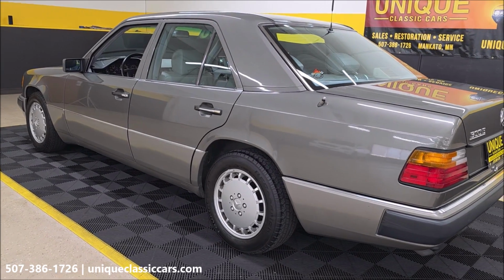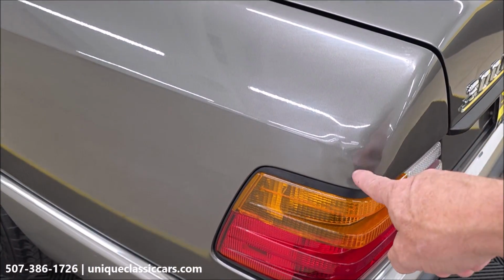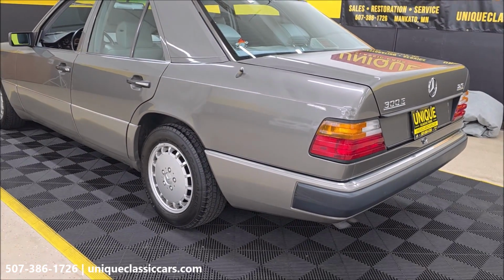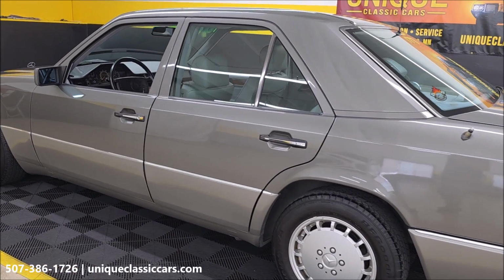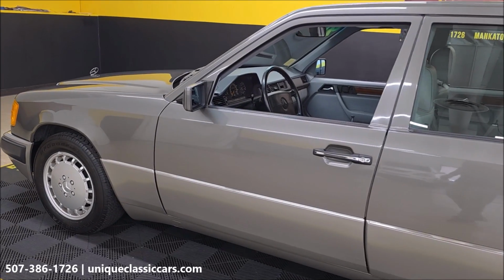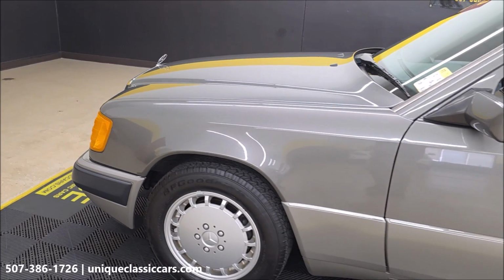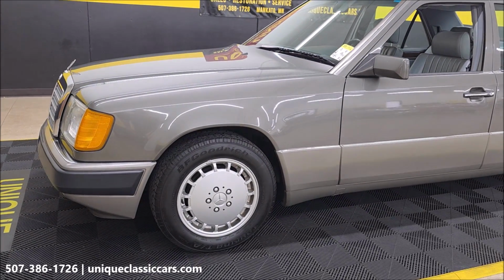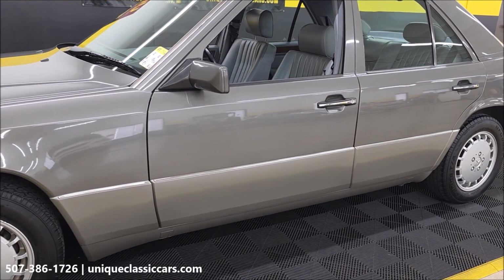As we take a look down this driver's side, I do want to point out there's a little dinger back here in that rear quarter. But other than that, I have not really noticed any major imperfections. Hey, it's a 1990. There may be a little touch up here or there or a scuff, but overall, very nice shape. Paint shows well as we look up and down this driver's side, and really lack of many door dings on this one.